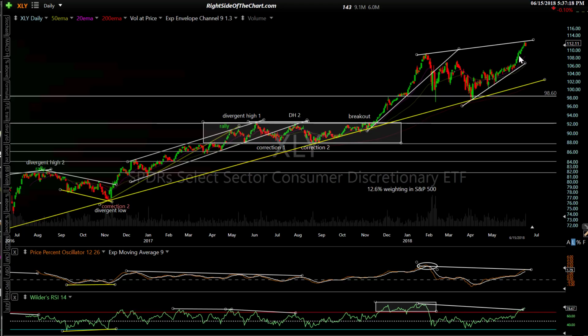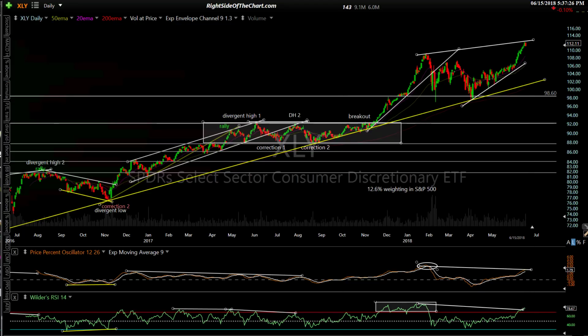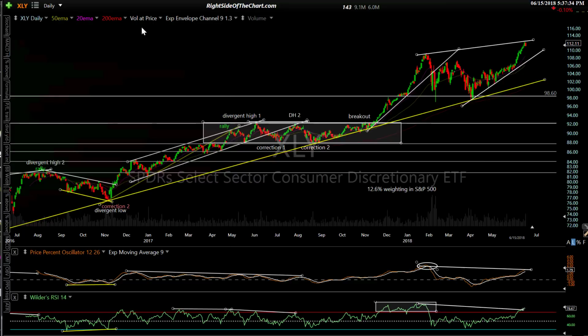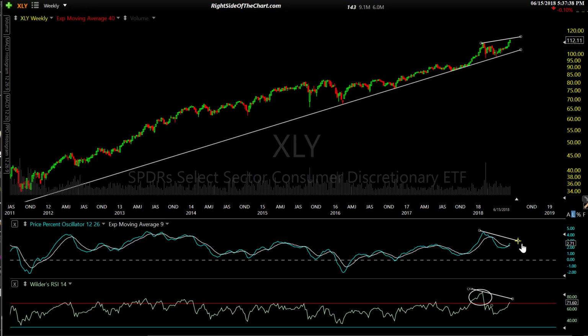The rush for the exits after such near vertical lifts is usually pretty swift. So just be careful. If you want to keep the momentum going, trail stops. If you're long that sector, great, but just don't become married to it, because when it finally breaks, you'll probably again see some pretty quick selling. That's XLY. Let me see if anything jumps out to me on the weekly chart. Yeah, on the weekly chart the trend indicators are pointed up. It recently made a bullish cross on the PPO.